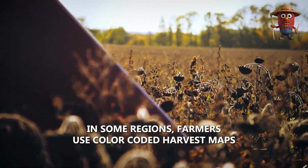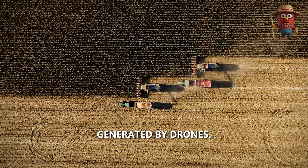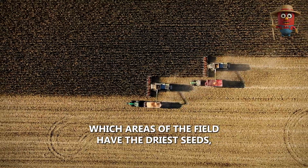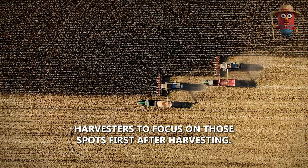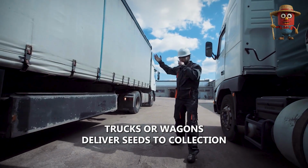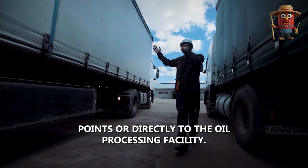In some regions, farmers use color-coded harvest maps generated by drones. These maps show which areas of the field have the driest seeds, allowing the combine harvesters to focus on those spots first. After harvesting, trucks or wagons deliver seeds to collection points or directly to the oil processing facility.